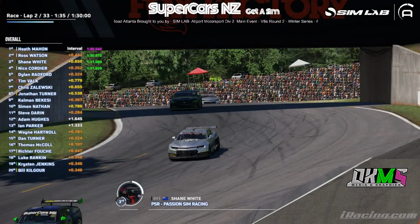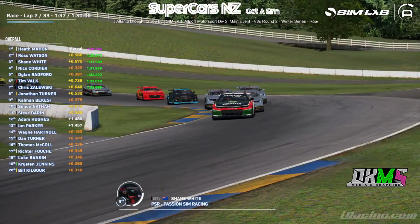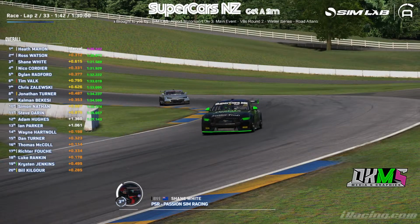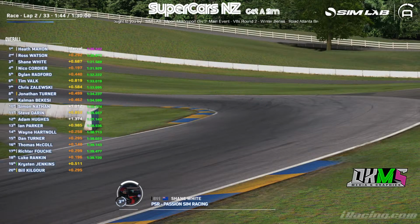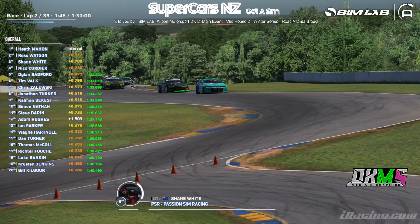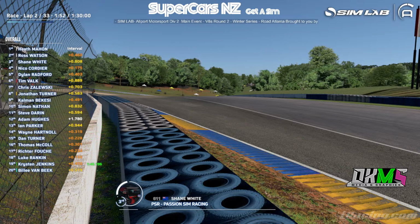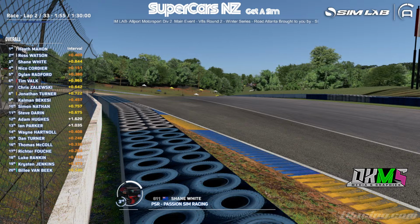That's one lap down. Heath Mann, though, has got control of it at the moment. Just about a half a second gap back to Ross Watson. So he's had a great start, up 3 spots, Heath Mann, as well. Well done. Shane White dropped down a few, but they're all settling in now. Single file. None of this double file stuff getting crazy.